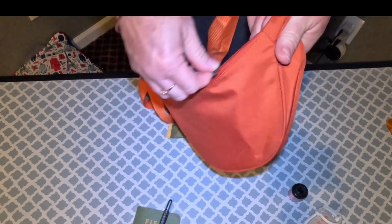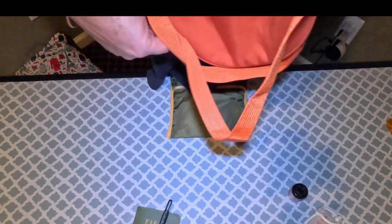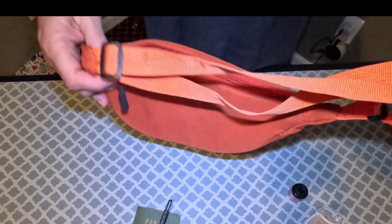Bum bag, belt bag, fanny pack, however you call it, it's amazing. It is a workhorse. Always keep at least one on every trip.